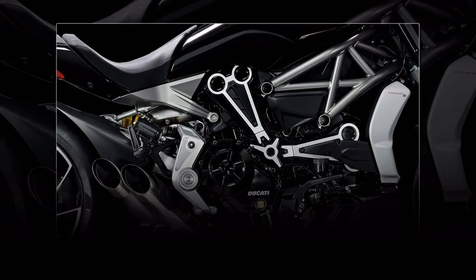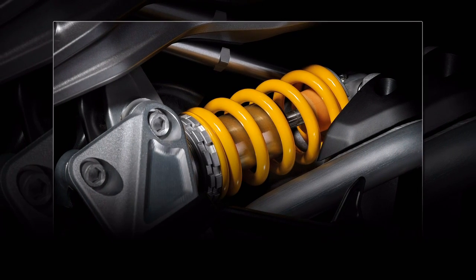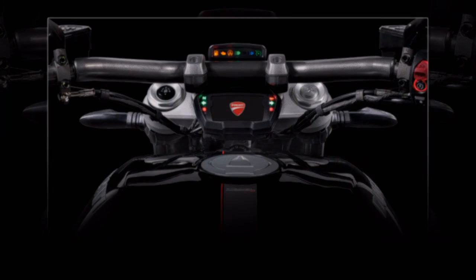The 1262cc displacement comes courtesy of a longer stroke, yielding bore and stroke dimensions of 106.0 mm by 71.5 mm.